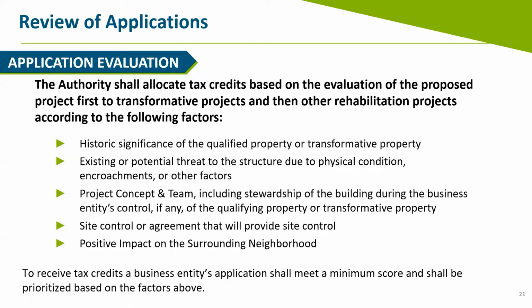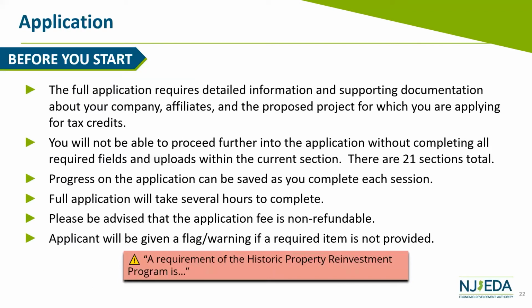Next. Let me see. There you go. All right.